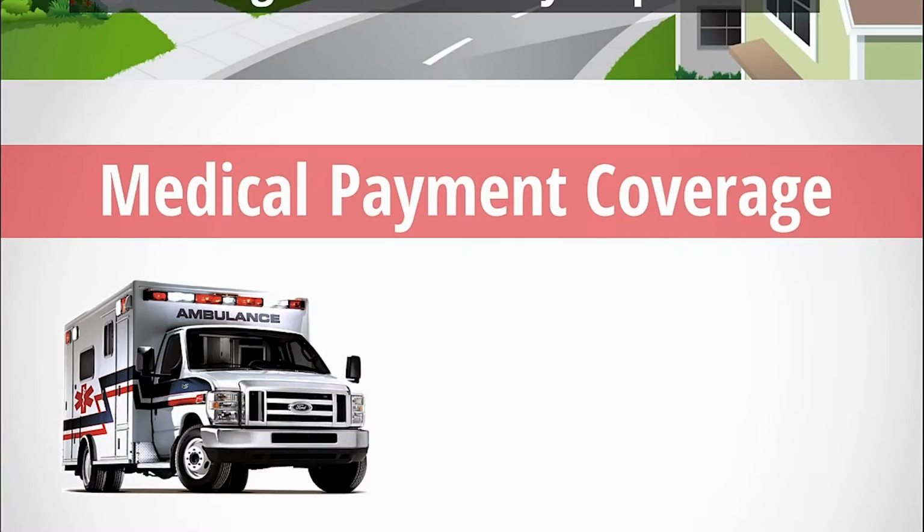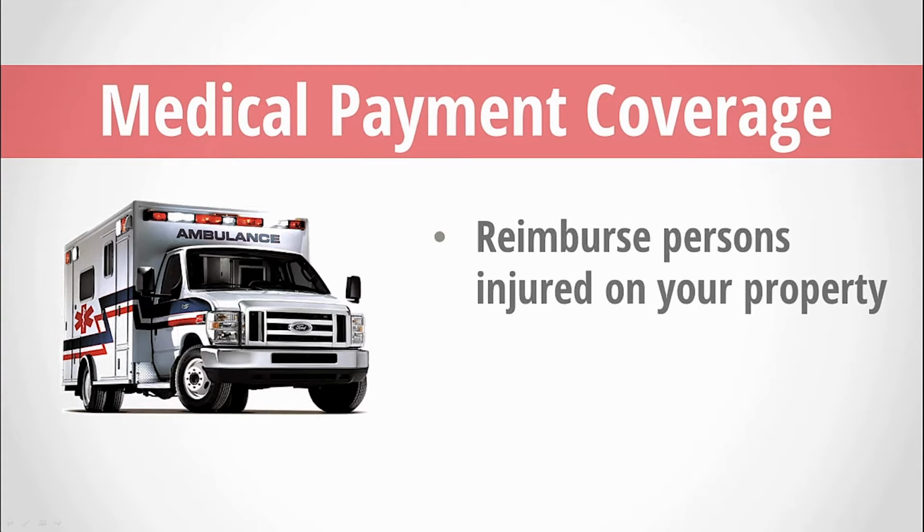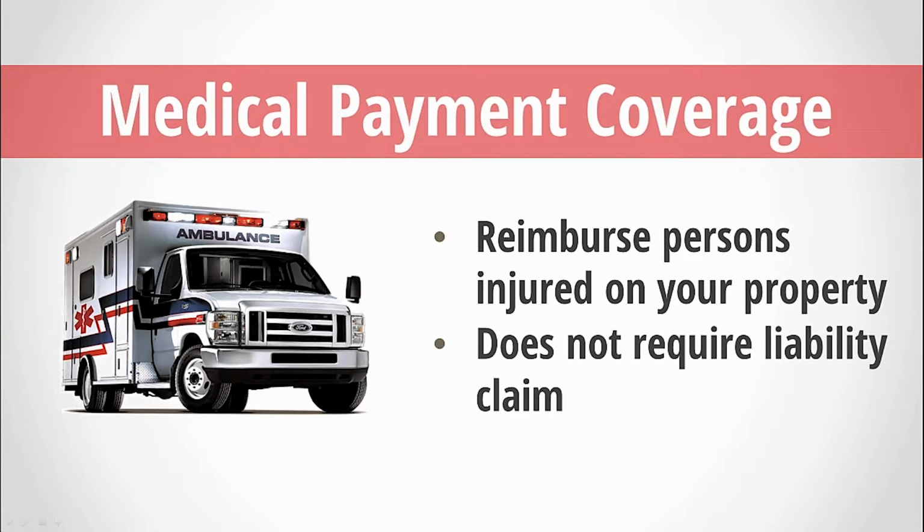Another important coverage that's included in most homeowners' policies is medical payment coverage. This is the coverage that will help by potentially resolving small claims. If someone is injured on your property, the medical payments portion of your policy will reimburse the injured person's medical expenses up to the limit in your policy. Unlike liability coverage, this coverage does not require the injured to establish that you are liable for his or her injury.